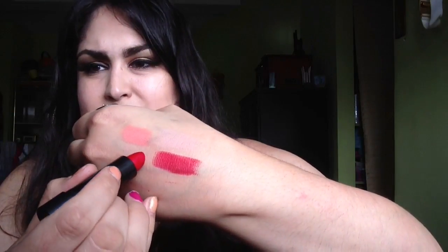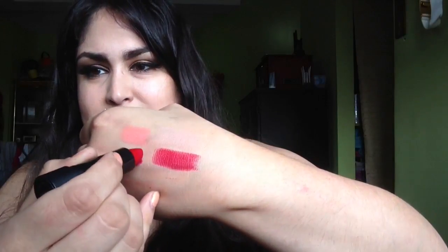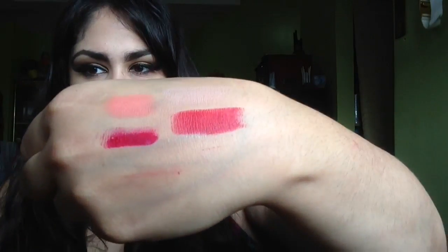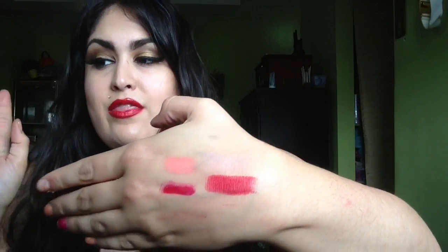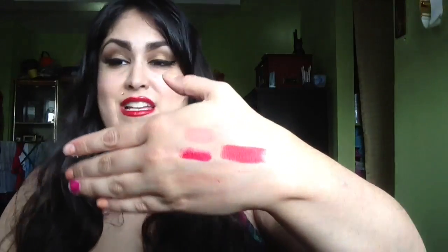How does it compare to the Melt Cosmetics, if you were wondering? I have Belladonna too. Belladonna tugs. It's very hard, it's like chalky. Now, of course, they're both very opaque, but this one is way chalkier, way harder. I mean, the Melt Cosmetics and the LaSplash Cosmetics last the same amount of time, but the LaSplash Cosmetics is half the price. So there's a little comparison to Belladonna too.